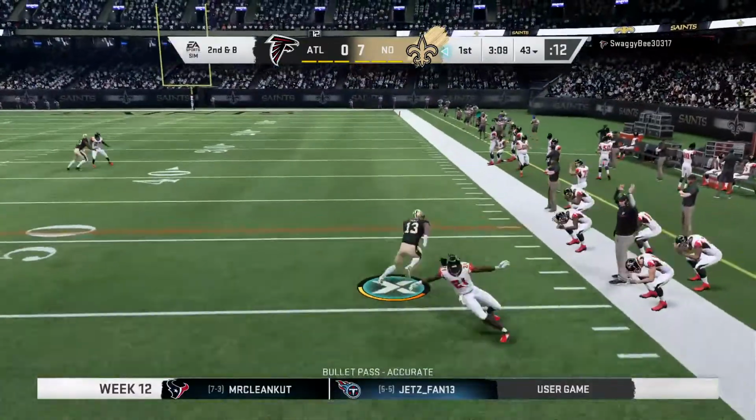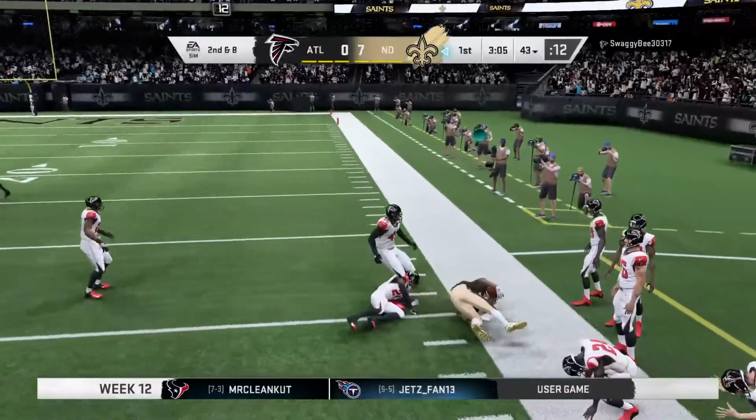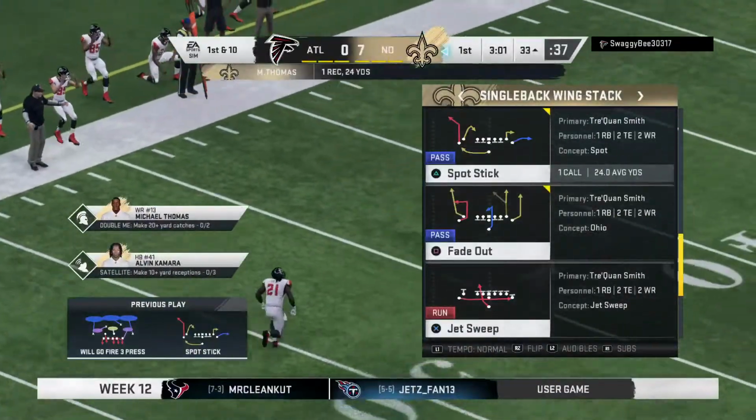He's got his all-pro receiver, Michael Thomas. And he's going to get this all the way down inside the 35. The catch and run, good for 24 yards.